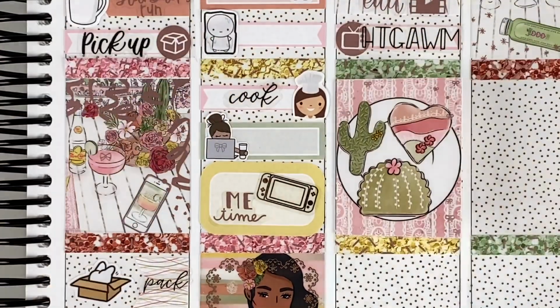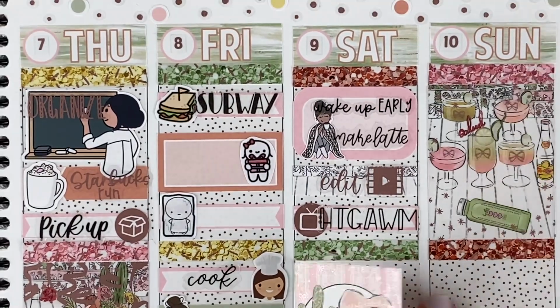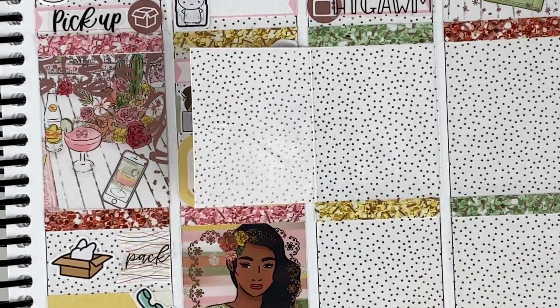I used a Fox and Pip Girl to mark that my timesheets were due for both Lululemon and my school. And I had some me time playing Pokemon this day.